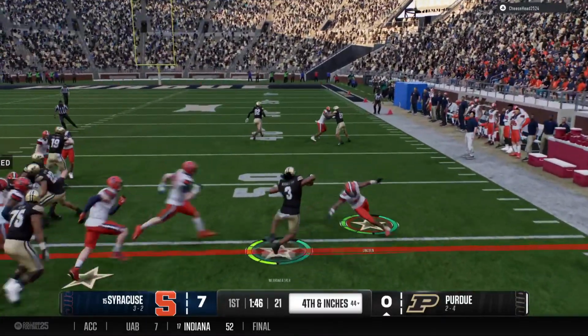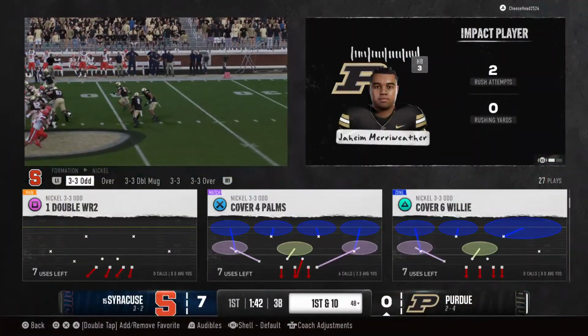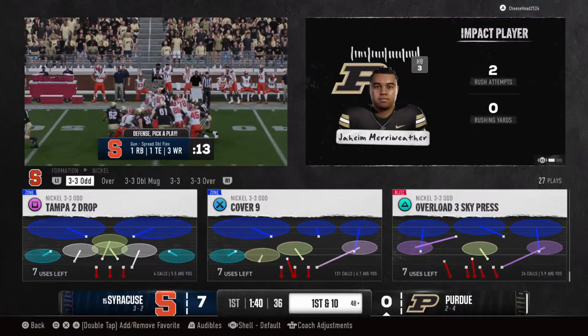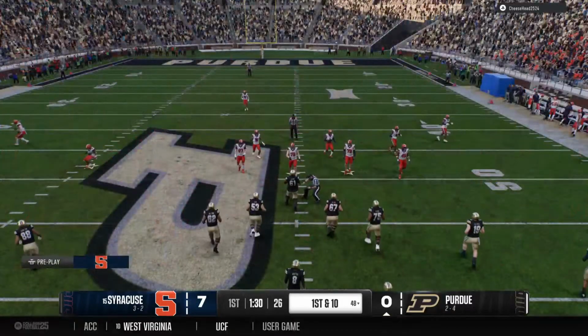On 4th down, trying to keep the drive alive with the run. They'll get it to the 48. No need to measure it to 1st down. Well, how's that for being aggressive? Early in the game, 4th down, in your own territory, and you go for it.